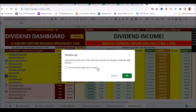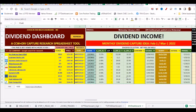Now, when we get rid of all the blanks, what's going to happen here is this. Only the stocks that have dividends from February 15th and beyond, right? They pay $1 and up. These are the stocks that I want to look at. This is my filter or my screener that I use, okay?